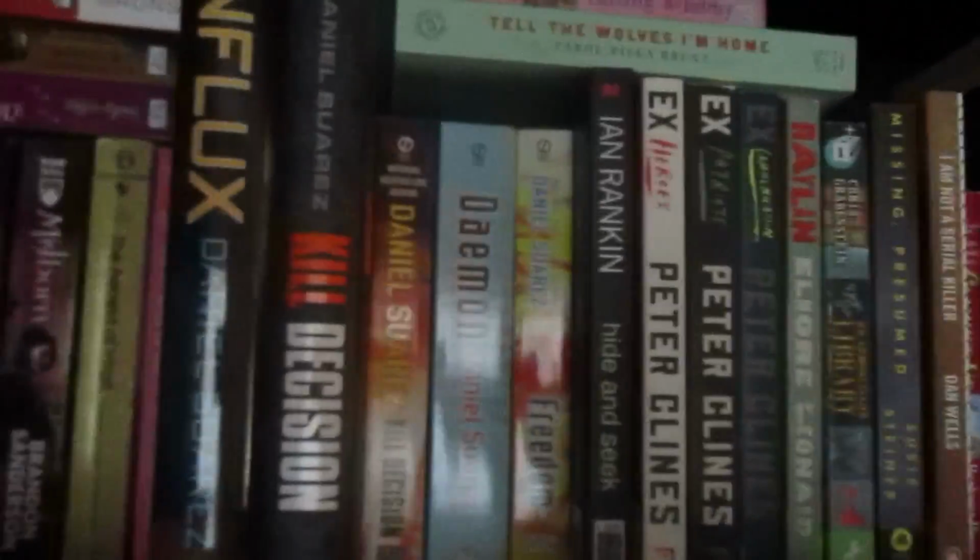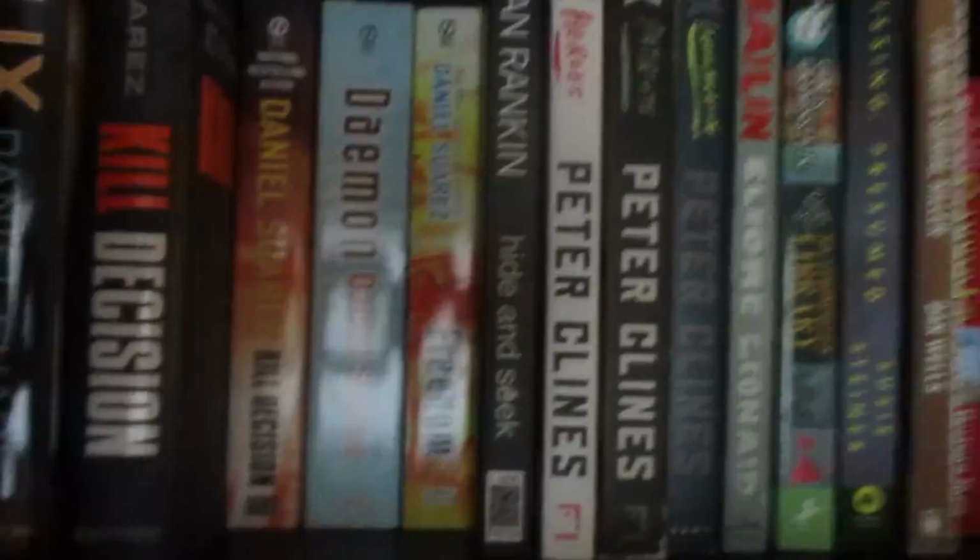Alright, as we start off the top, there's Game of Thrones, A Storm of Swords, I think, I can't see. And then we got the Kill Decision. All of the Daniel Suarez books: Kill Decision, Daemon, Freedom, and Influx. I do not have Delta-v yet, but I have read it. And then we got the X-Heroes, Peter Clines series.